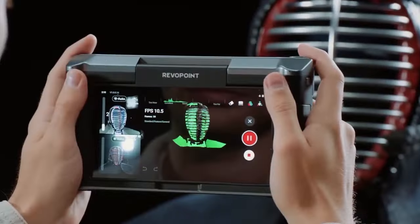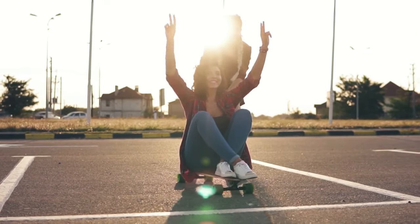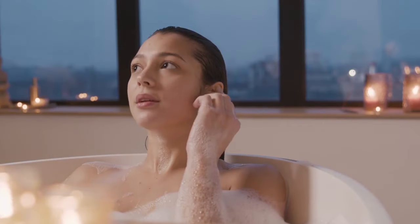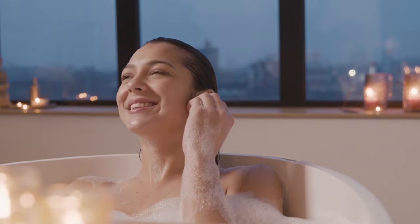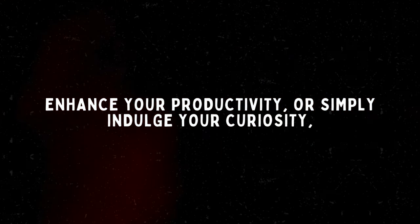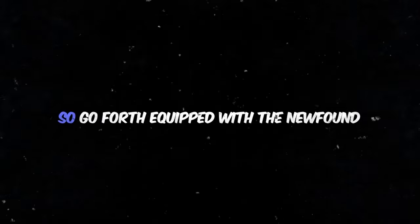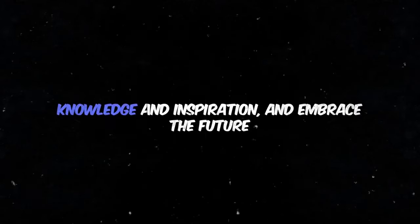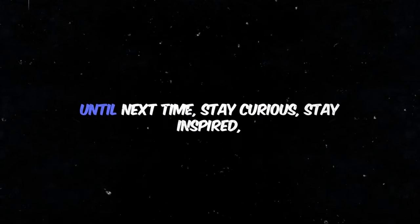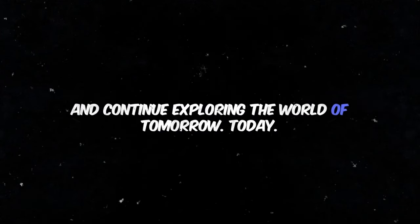As our journey through the world of gadgets draws to a close, we hope you have been inspired by the ingenuity and creativity showcased in the array of innovative devices we have encountered. Whether you are seeking to streamline your daily routines, enhance your productivity, or simply indulge your curiosity, remember that the possibilities for innovation are endless. So go forth equipped with newfound knowledge and inspiration and embrace the future of technology with open arms. Until next time, stay curious, stay inspired, and continue exploring the world of tomorrow today.